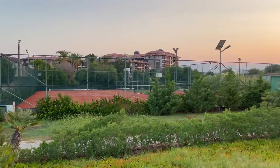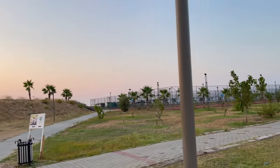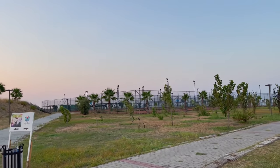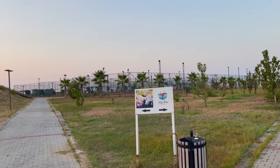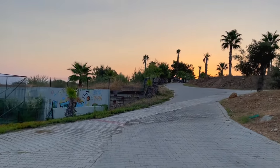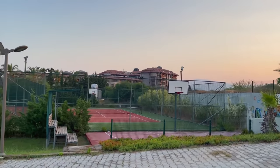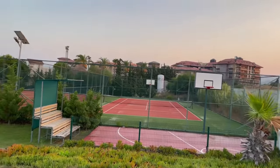Tennis court, clay court. And then there's a huge tennis court out there also. That's a huge one. I don't know how many courts those are, but they are very huge. And a basketball court and some other courts.